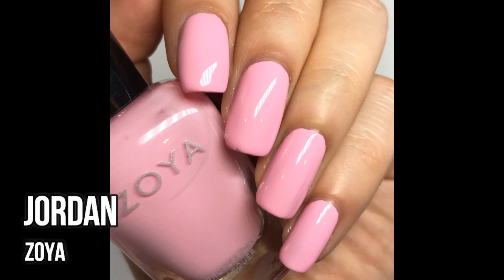Because the formula of that was so difficult to work with, I wanted to wear another lighter pink to just satisfy my craving. So I pulled out my Zoya Jordan. I remember wearing this before and the formula was pretty good, so I had high hopes, but this time I have to say that I was a little disappointed in the formula, mainly because it's a Zoya. This one is a little bit more difficult for a Zoya, but still kind of average if you compare it to other brands. I had to use 3 coats, but at the end it turned out okay.